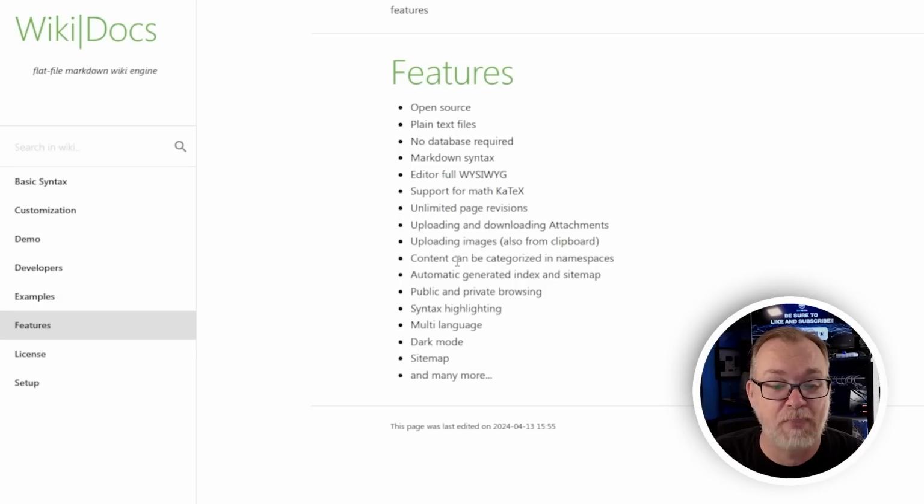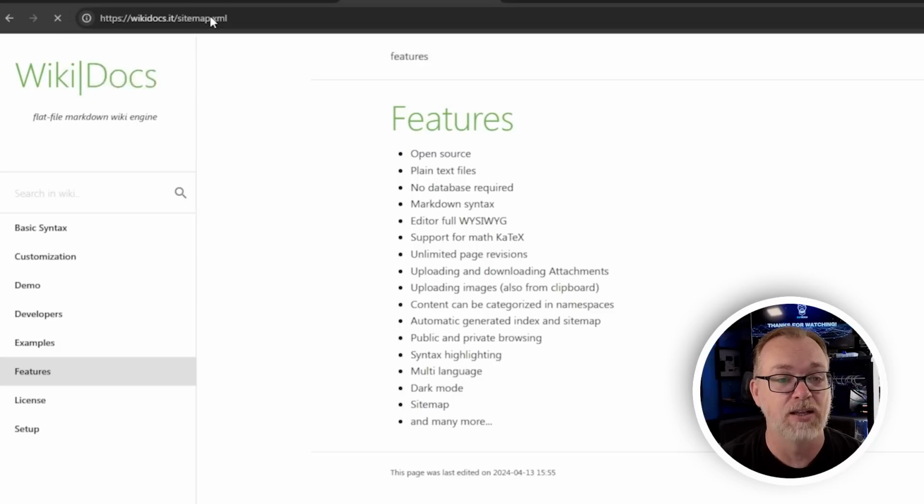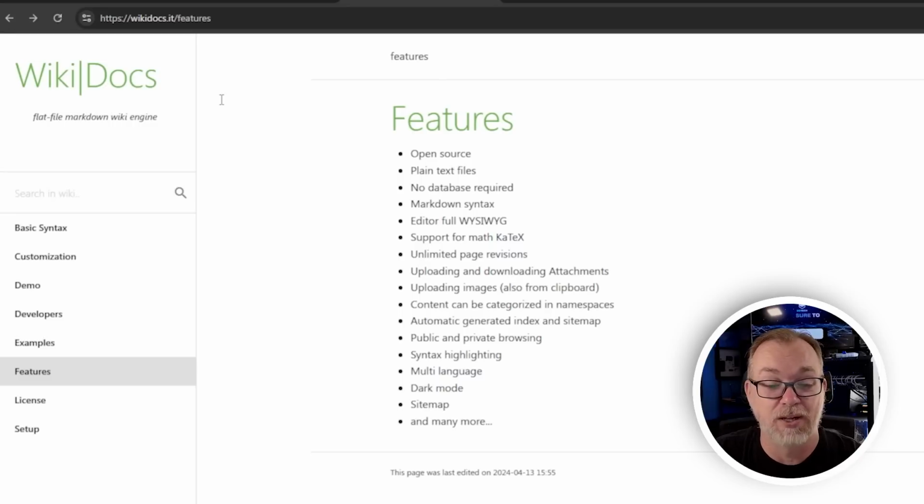Content can be categorized in namespaces. We'll talk about that in a bit. Automatically generated index and sitemap. I cannot tell you, the automatically generated index is something that I've been looking for in a note-taking system for a really long time. We'll show that here in a bit as well. The sitemap is really easy. You just go to sitemap.xml, and hey, look, there's a sitemap. It's just there. It's automatically built. Well done on that as well.